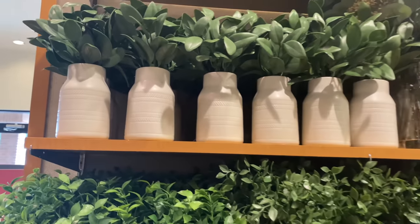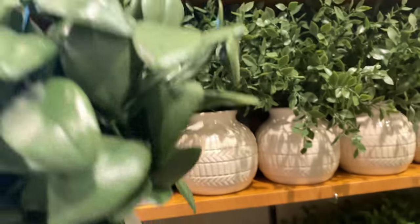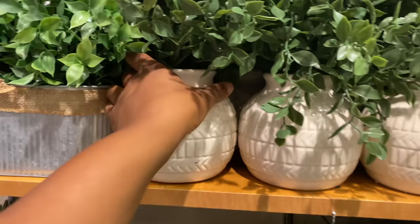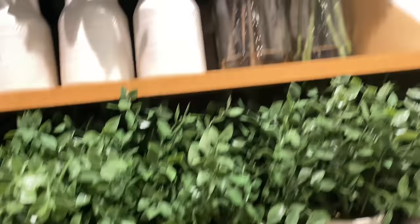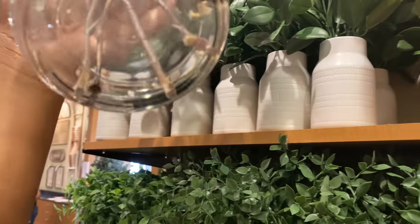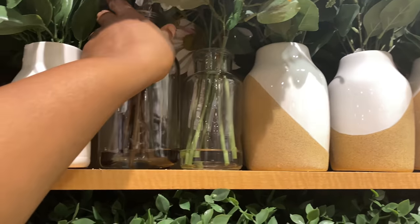Patch, they also have these little fake flowers. $24.99. Walmart has some stuff like this for $14.99. So I might want to check out Walmart. I was in there the other night. It was some stuff catching my eye. This is $24.99 as well. Let's see. I don't see the price on that. I'm going to assume it's $24.99 as well.